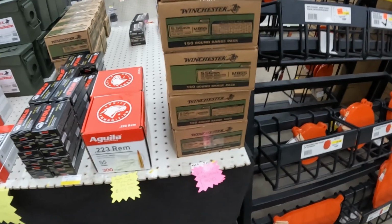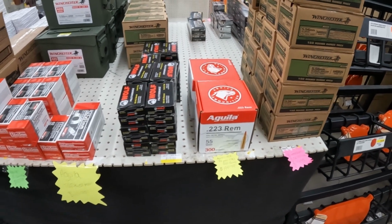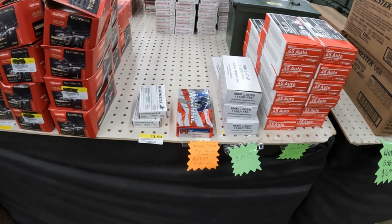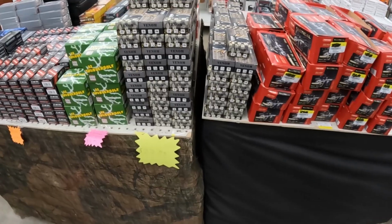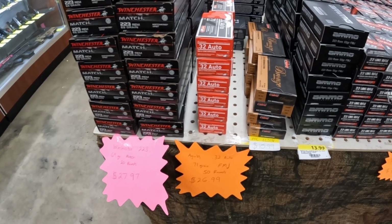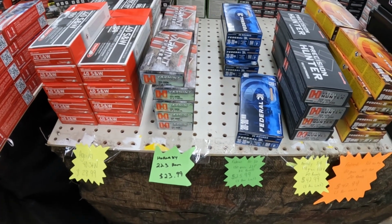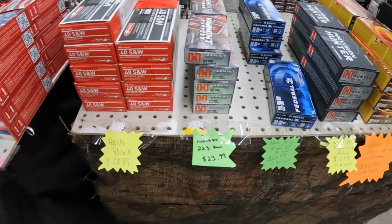All right, y'all, quite a bit of stuff in here this morning. Some of the same stuff that they had still left from Thursday, and actually some new stuff. Most of this y'all have seen, so I won't go real slow. Still got a little box of 6.5 Creedmoor left for $29.99. Got some Thunderbolts here for $43. Still got a bunch of 32 ACP for $26.99. I'm surprised that hadn't gone faster. Got a good bit of 30-30 still left, $25.99. I think this Hornady VMAX is new, $23.99 on that.